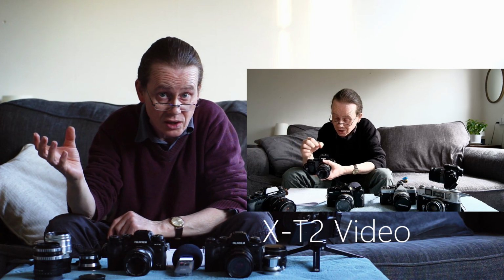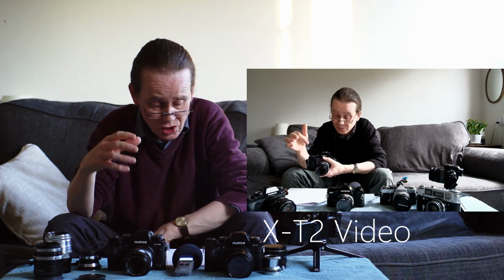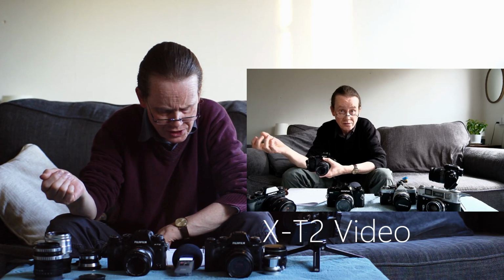The X-T2 found and held focus very quickly, pretty much immediately actually. There were almost no problems, almost no racking back and forth, a tiny blip here and there, but really nothing to speak of. And I can stick this camera on a tripod, point it at myself, set it to continuous autofocus, and I know it's going to work. There were one or two very minor wobbles where it racked a little bit, but nothing really to speak of. Overall, it was entirely acceptable, very usable footage.